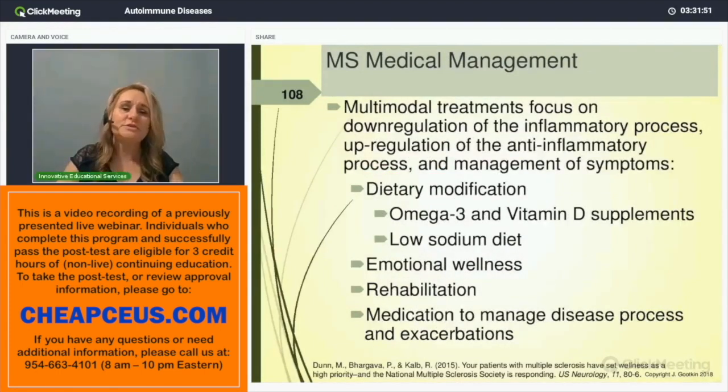Medical management for individuals with multiple sclerosis is going to be multimodal. The MS Society actually did a study in 2015, and they surveyed patients, because this is a lifelong condition for the individual, and it impacts them in many ways as they continually become deconditioned. They said, you know what, they're not really trusting the pharmacologic management, that they really want more options that are holistic. So that's where the research is going a little bit more with multiple sclerosis.